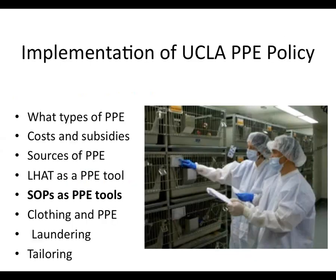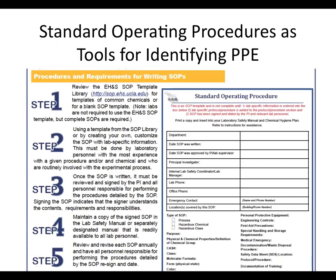Another tool that we have available to us is the standard operating procedures, and in the SOPs that are used at UCLA is information about PPE. We're required to write SOPs, and here's a screenshot from an instruction page. A key part of it is that personal protective equipment must be identified for a particular hazardous material or operation and specified in terms of exposure and quantities and all the different aspects.